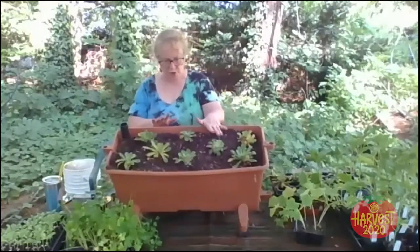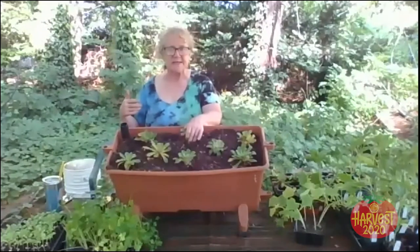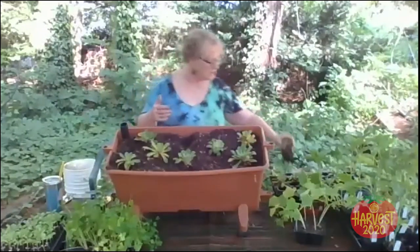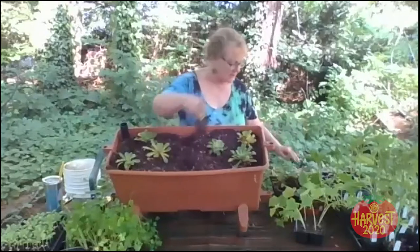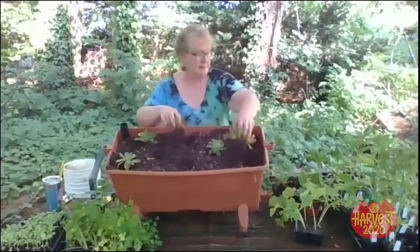So what I'm going to do is pull these guys out, and we're going to talk about succession planting and interplanting. Thank you. A little applause for our stars here.